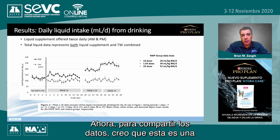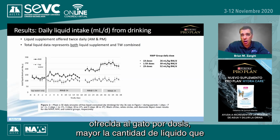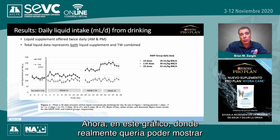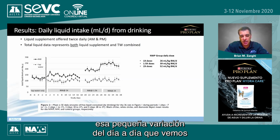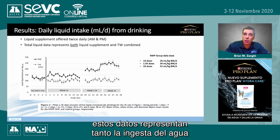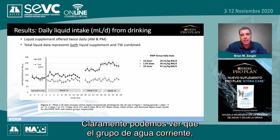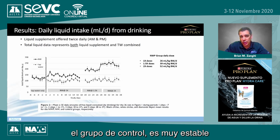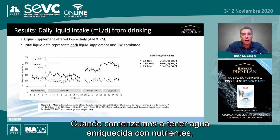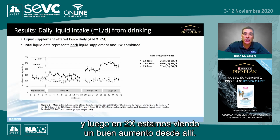Now, to share the data, I think this is a pretty clear indication that the more nutrient-enriched water the cat is offered on a per dose basis, the greater the total liquid intake they consume. This graph shows the minor day-to-day variation we see over the course of the entire study, and represents both the intake of the nutrient-enriched water as well as the tap water. Clearly, the tap water control group is very stable over the entire study. When we go into having that nutrient-enriched water, a higher intake of total liquid is drunk. Then at 1.5x, obviously higher, and at 2x, we're seeing a nice increase from there.